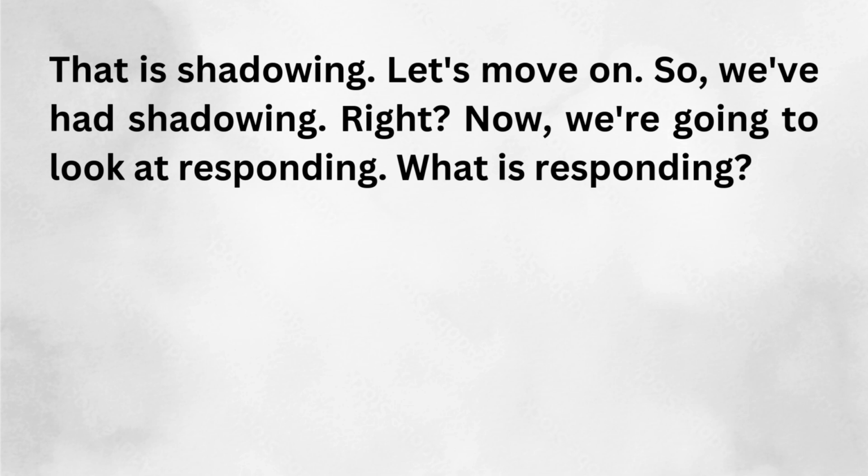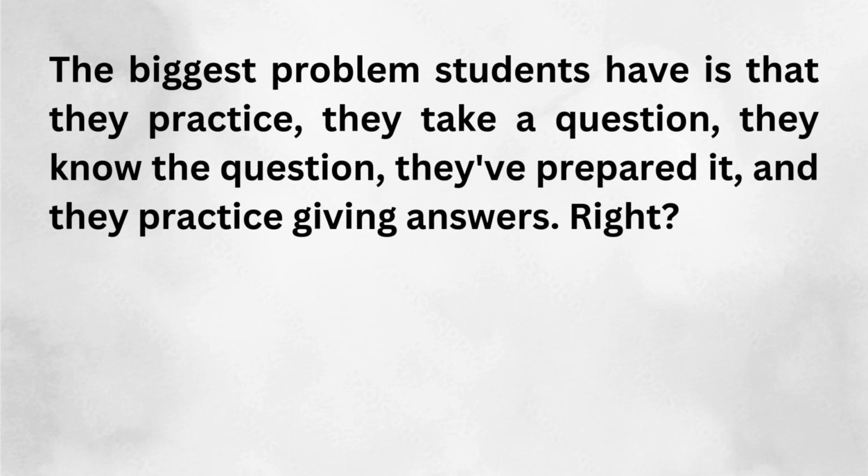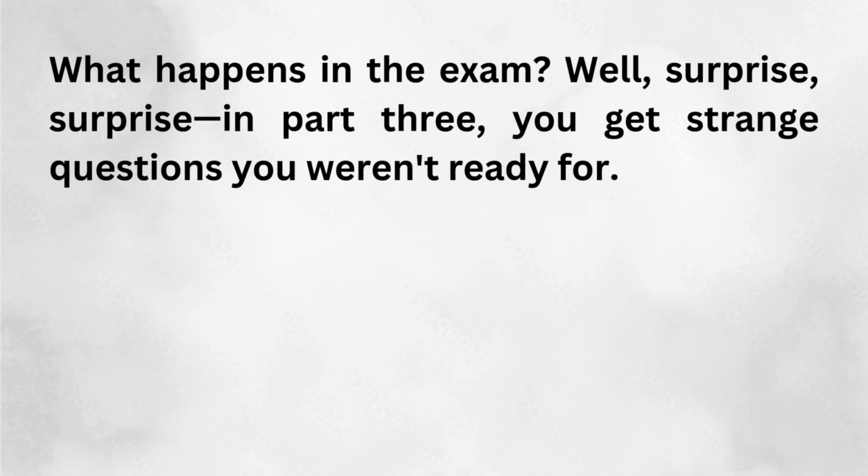So, we've had shadowing, right? Now, we're going to look at responding. What is responding? Well, put very, very simply, responding is you hear a question, you get an idea, you give an answer, you respond. The biggest problem students have is that they practice. They take a question, they know the question, they've prepared it, and they practice giving answers. Right? What happens in the exam? Well, surprise, surprise. In part 3, you get strange questions you weren't ready for.